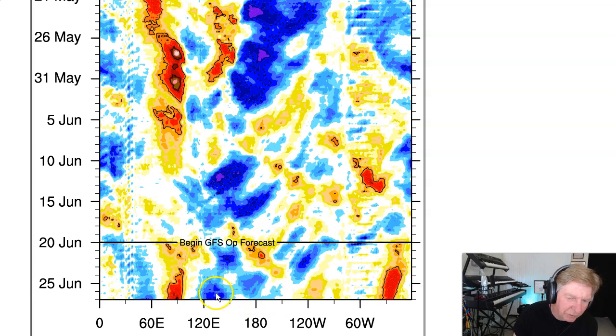Here's the time frame we're looking at for the next week. Kind of a mixed bag. Westerly anomalies, easterly anomalies, kind of no MJO signal at all. And that's possible too. You don't have to have the MJO. It can be very weak for months at a time, and that appears to be what's going on for the moment. But let's go look a little bit further out. If you don't get satisfaction in the next week, well, maybe we'll see something interesting 2 weeks out.